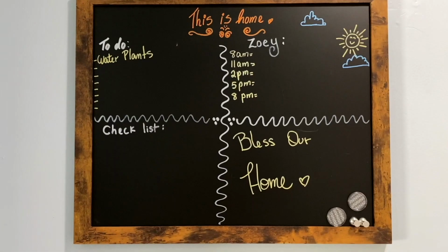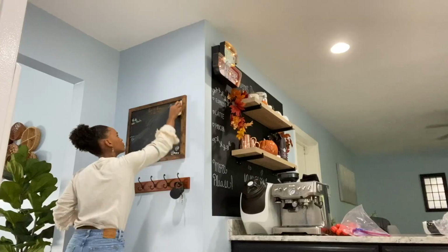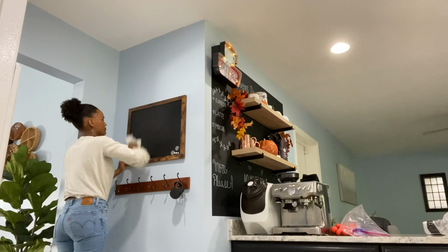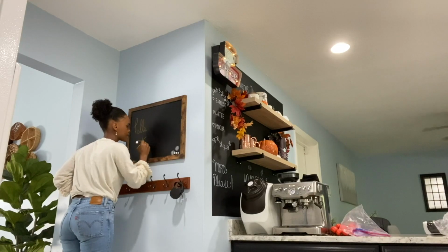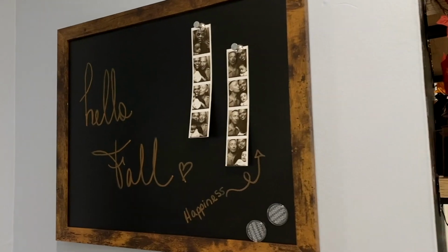Now I wanted to do something on this board that I had here in the kitchen, and it was actually kind of painful to erase this, but I had another idea, so I just used some markers that I got from Amazon, and I made a little design for fall. And I also added these pictures that we had taken before the pandemic started, and it was just a really awesome day.